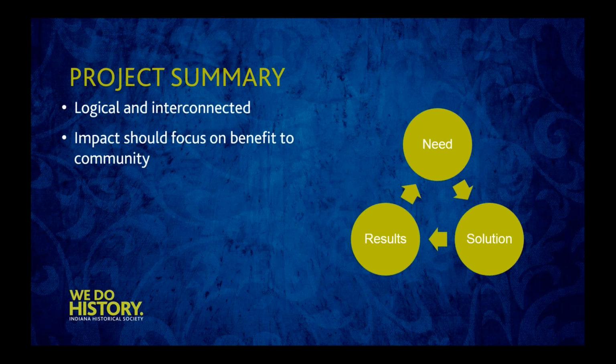You should provide an executive summary of the project, a brief statement about the need your organization has identified, the proposed solution, how it will address the need, and explain the intended results of the project, who will benefit, and why. As you consider how you want to describe the project, it's useful to think of these three pieces as connected and independent.